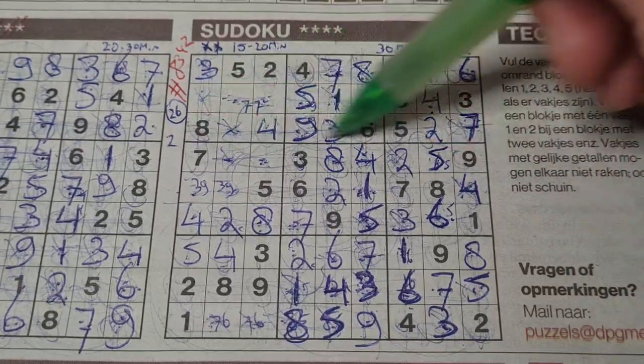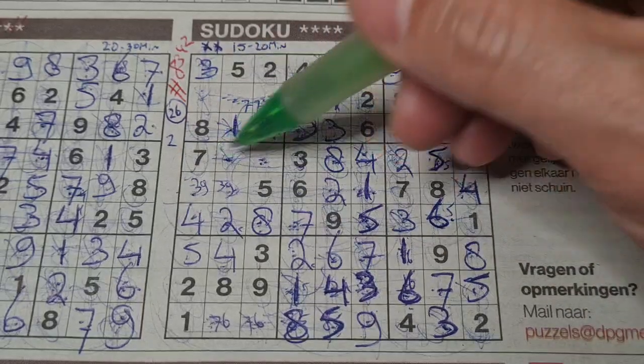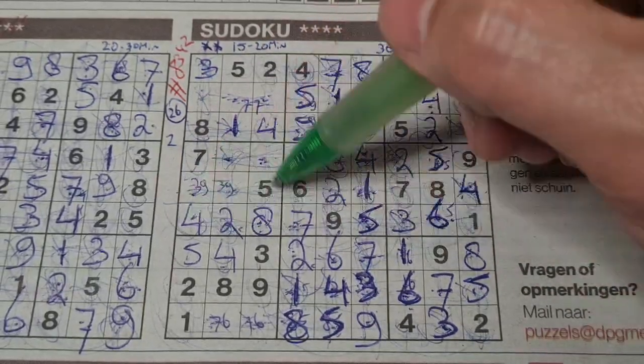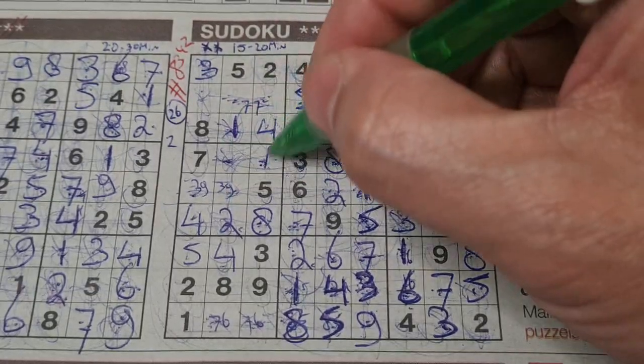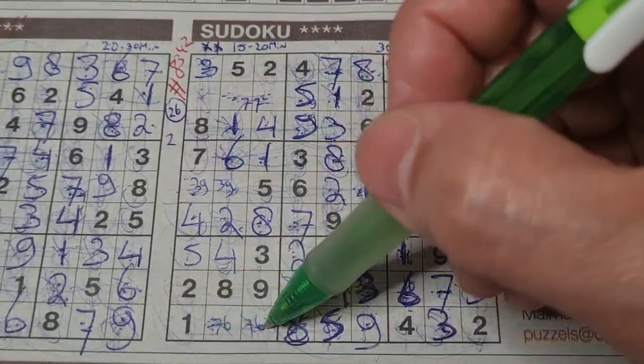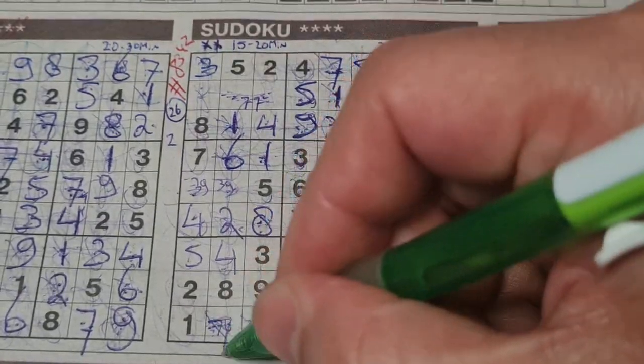Yeah. 1 box left in this row for number 1. 2 numbers left in this big square for number 1 is missing. The 2, the 3, the 4, the 5. 6 is missing. 1 and 6. We have 1 in the second column, no 1 there. 1 should be here, and a 6 goes there. 7 and a 6, we have a 6 in the second column, no 6 there. 6 should be here. 7 goes there.